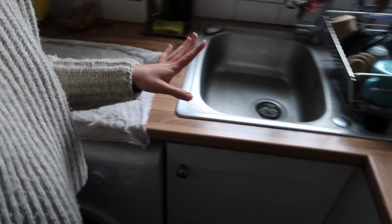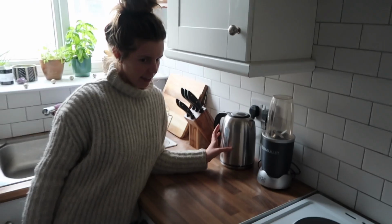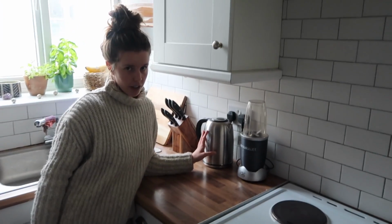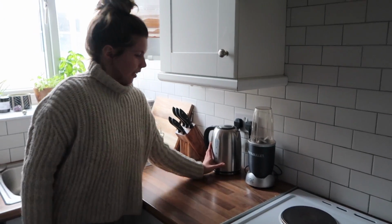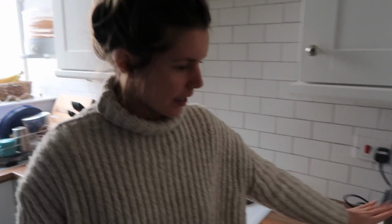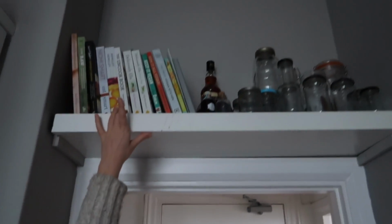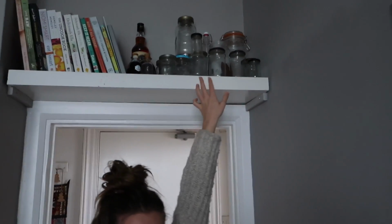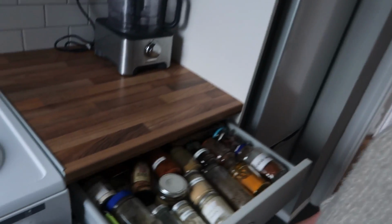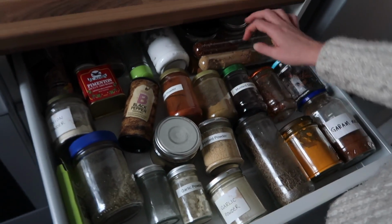What else can I show you? We finally got a kettle. We lived here for about a month without having a kettle, and it's cold, it's January, hence the huge jumper. So that's nice. I've got my NutriBullet here, and then my food processor here. What else? That's about it. Up here is where I have cookbooks, and then where we store our empty jars ready to use. Spices. All the essential spices and herbs in here, some tea.